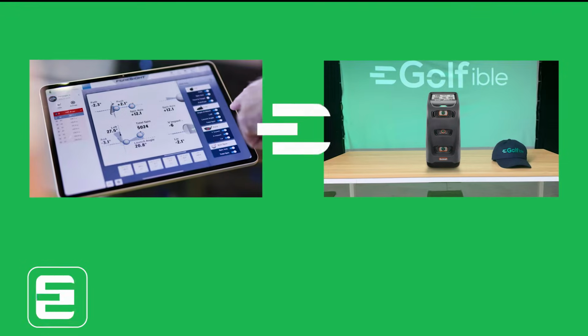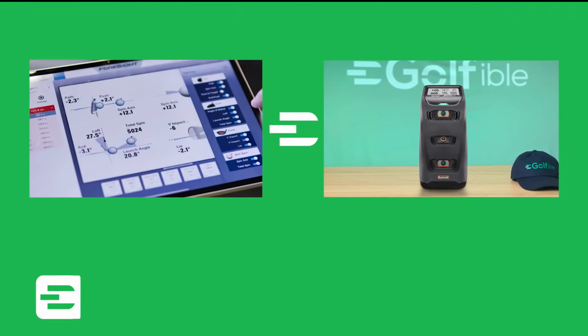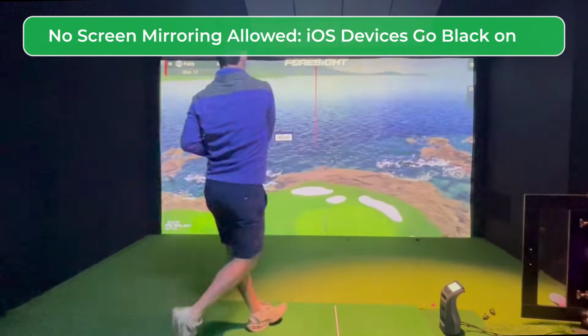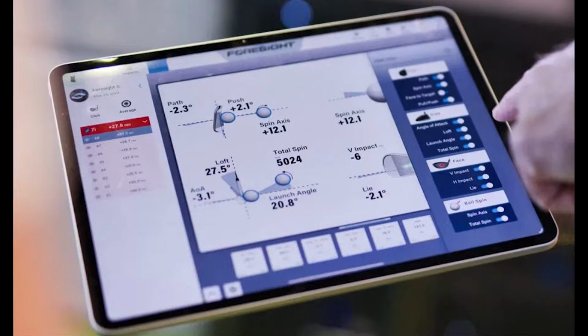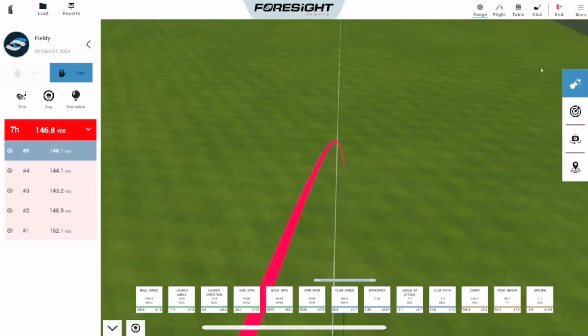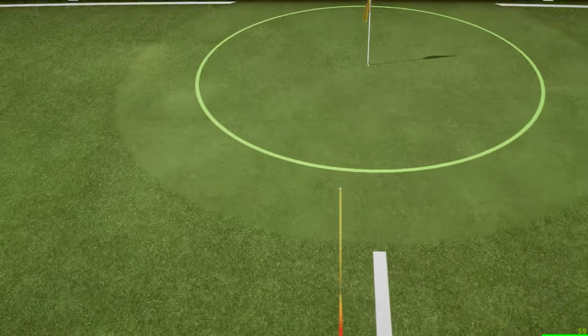If you're planning to run your simulator setup using just an iPad, the Launch Pro simply won't give you the full experience. Foresight blocks screen mirroring from iOS devices, so if you try and project your session to a TV or projector, the screen goes black. That means you're stuck viewing your sim sessions on a small screen, which gets pretty old fast. So FSX Play does not work on the iPad. That means no virtual courses, only FSX Pro with the virtual driving range is available, and GSPro won't run on Macs or iPads at all, so a Windows PC is a must for simulation.